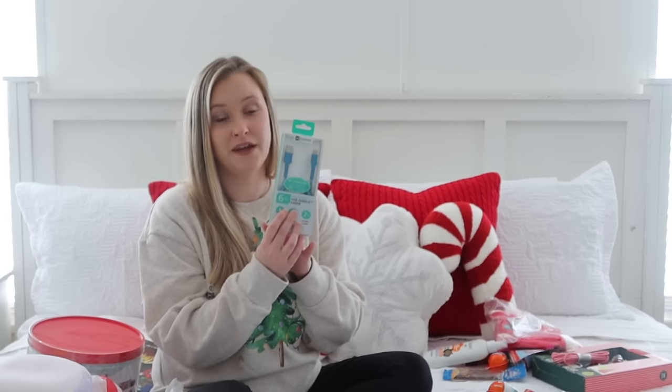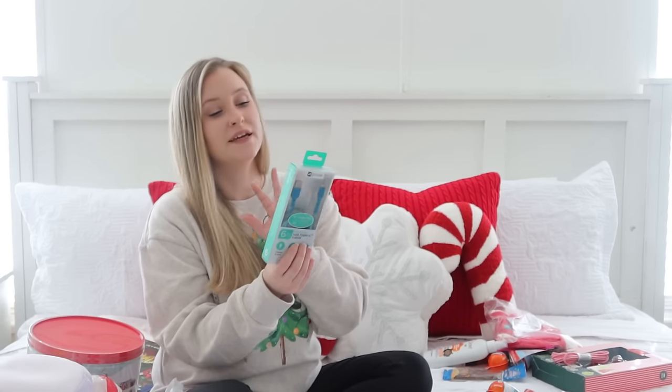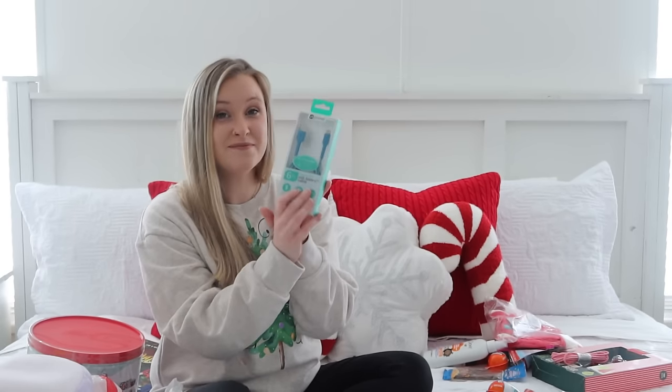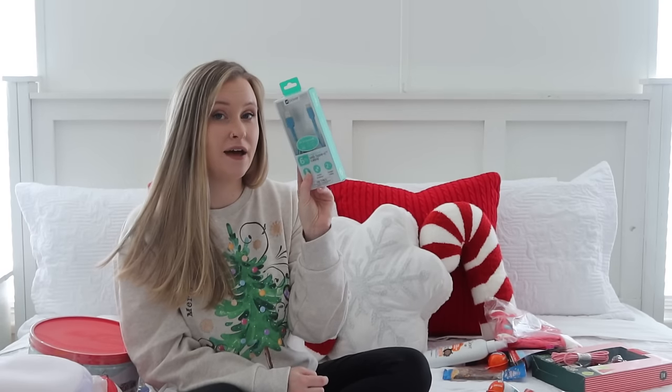So I got him a charger. This is a 6-foot braided charger. He's like the only one in the house that doesn't have a charger of his own. He's always borrowing his brother's. So I got him a charger. I'm not sure what has happened to his chargers, but over time we've lost them and I just haven't replaced them. But that I found at Big Lots.